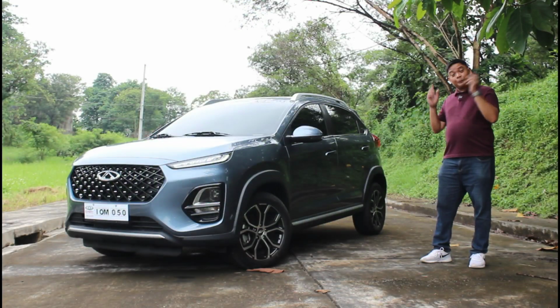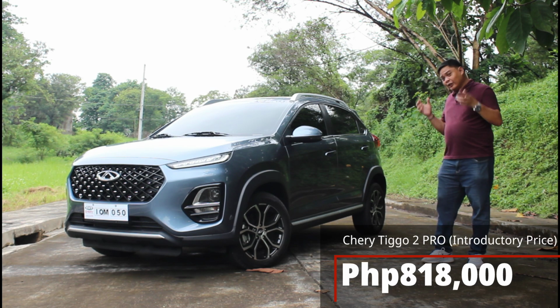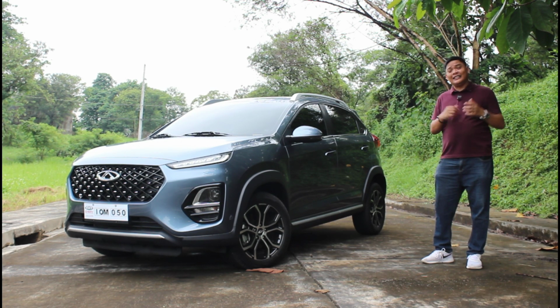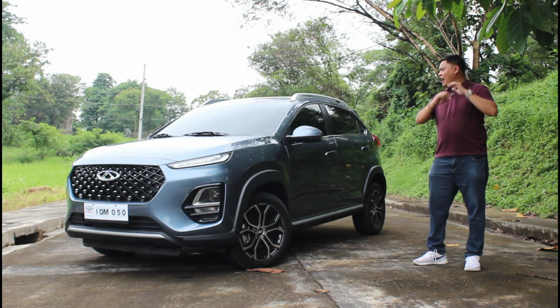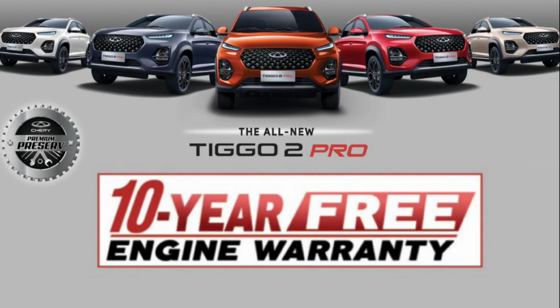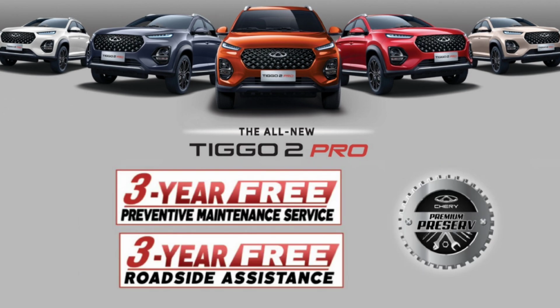The Chery Tiggo 2 Pro can be yours for 818,000 pesos, and that's pretty good value considering it's such a small jump compared to the regular Chery Tiggo 2's price, considering everything you get with this. And the best part is you're backed up with Chery's unbeatable Premium Preserve program, which gives you a 10-year warranty on the engine. You also get a 5-year bumper-to-bumper warranty, aside from 3 years of free PMS and roadside assistance.